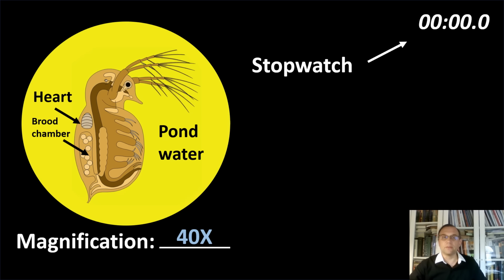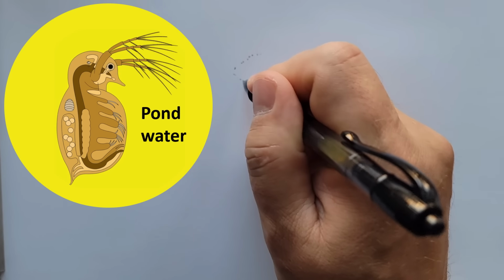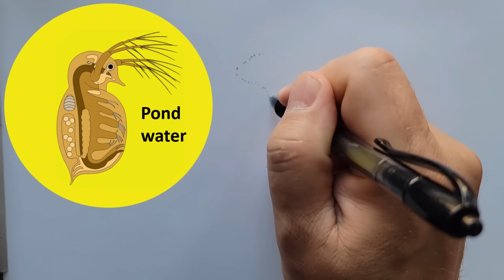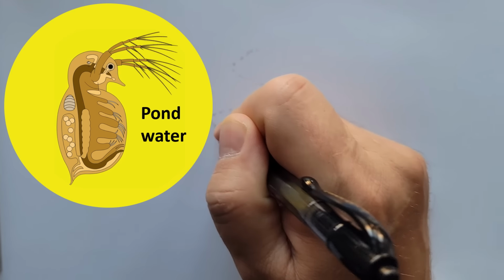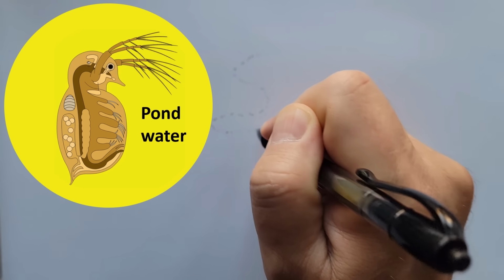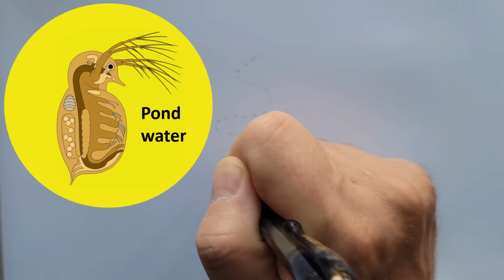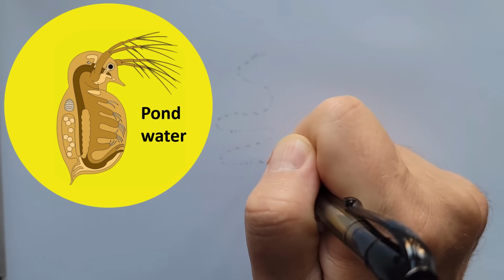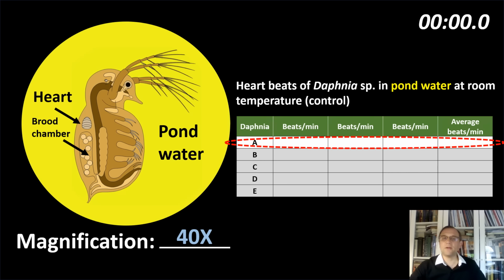Here's what I do. I think you got the idea. Count the dots and record the heartbeat rate as the number of beats per minute in the data table.